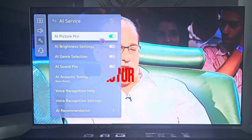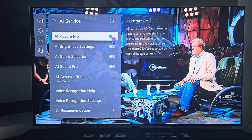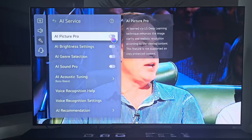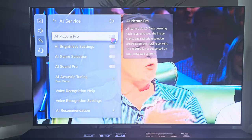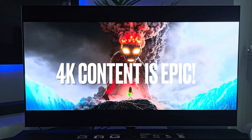At times, it appeared that the A11 cleaned up 720p and 1080p content rather well, but other times, not so much. Maybe my expectations were already too high because the upscaling of low resolution content didn't wow me while watching the G4. It wasn't bad, but it wasn't stellar either. It could be screen size related. Maybe the better upscaling is more noticeable on larger G4 sizes, but when it came to 4K content, that is where the TV truly shines.